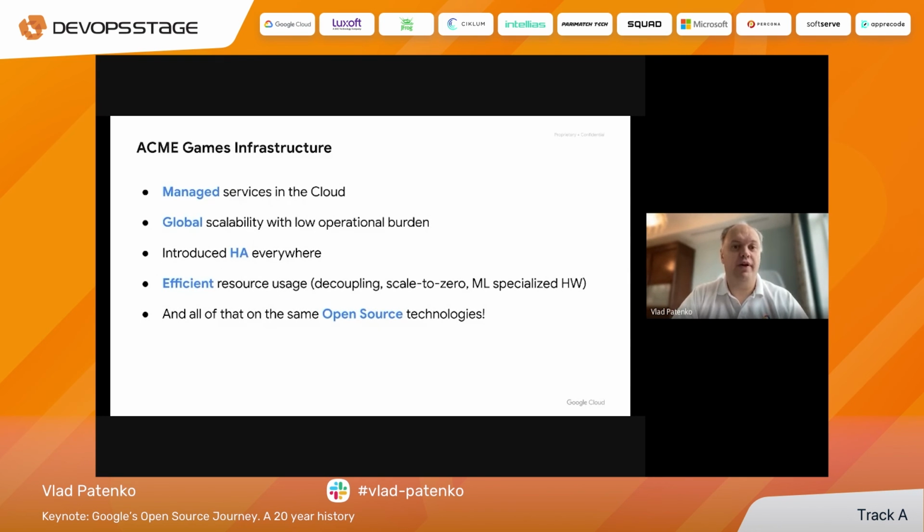In this example of gaming architecture, you can get the following. Managed services in Google Cloud, if you like. Global scalability. HA everywhere. Efficient resource usage, like decoupling, scale to zero, specialized hardware for ML, and it will still run on open source. And what is even more important, you will run your infrastructure without vendor lock-in.